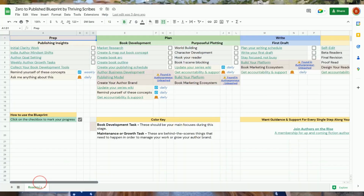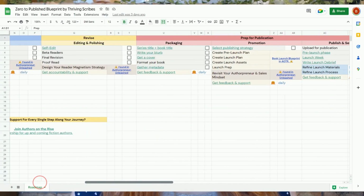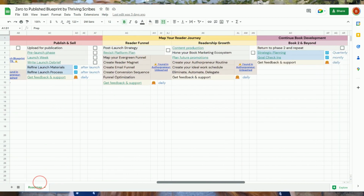Ready to get started? Here is my zero to published framework. This is the exact blueprint that guides authors from getting your initial book idea to completing the book development process and continuing on to publish and launch your book. It is broken up into 7 distinct phases to make the self-publishing process more manageable and actionable.